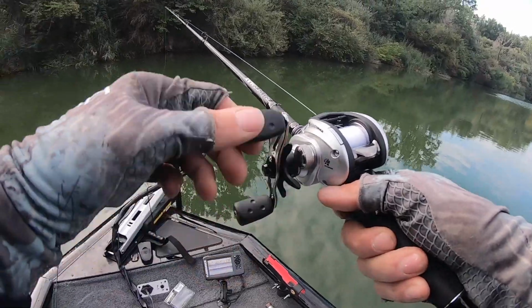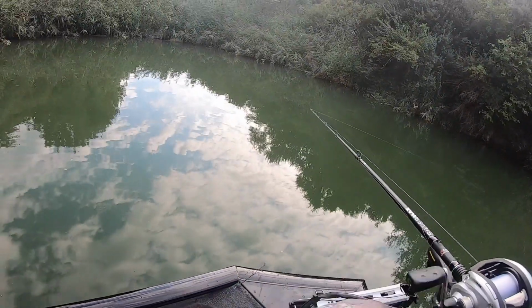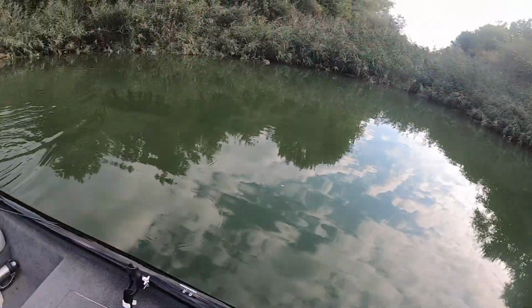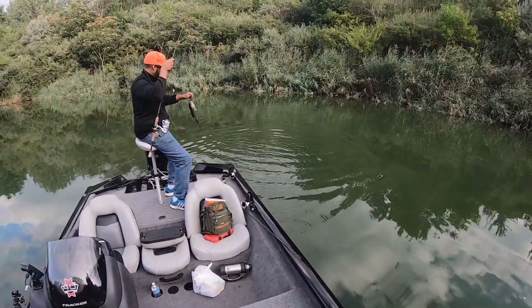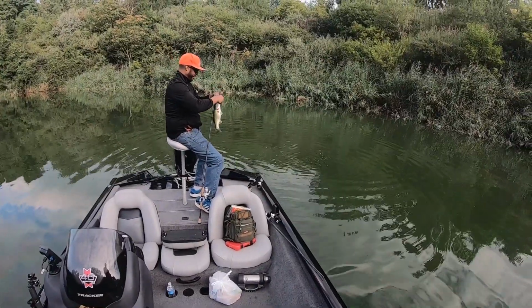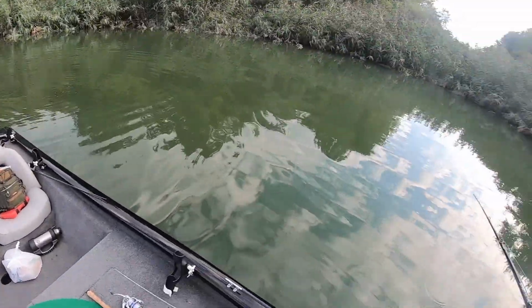Got one? There you go. Jerry got his first fish of the day, first bass of the day. Nice size, little fat chunker.